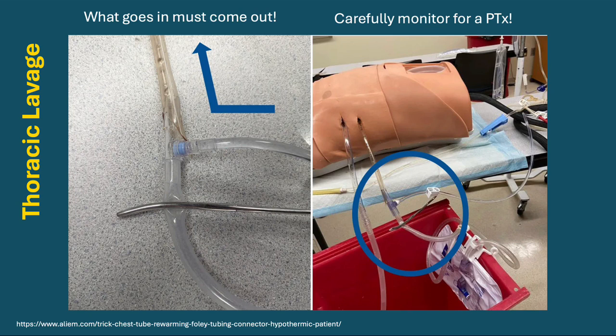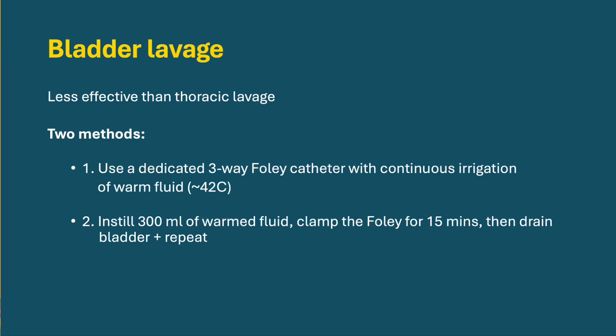And then remember, what goes in must come out as well. So measure what you put in and then measure what you've taken out. You can also just put a large bore chest tube in the lateral chest and then instill 300 to 500 mils of warmed fluid, clamp, and then drain it out. With a bladder lavage, this is known to be less effective. There's 2 ways to achieve this. You can use a dedicated 3-way Foley catheter with continuous irrigation of warmed fluid, or you can just instill 300 mils of warmed fluid, clamp it, and then drain it out later after about 15 minutes.